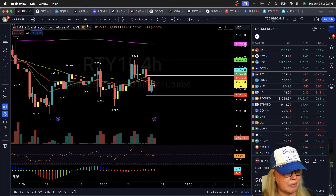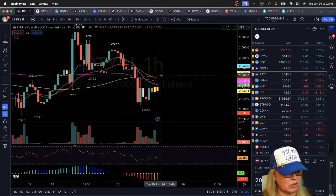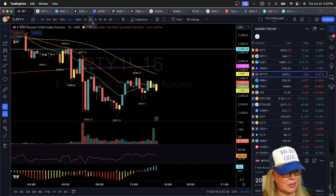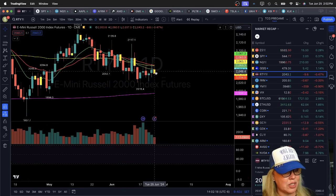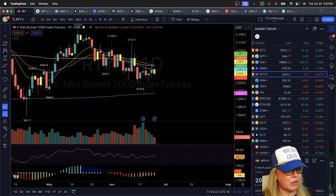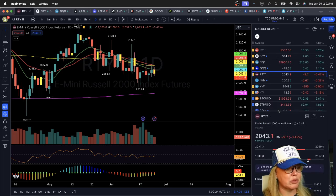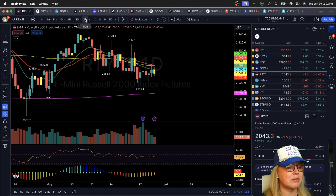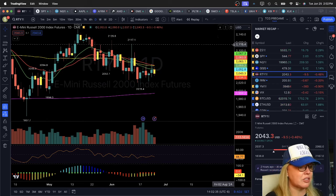Okay, RTY. RTY is closing red, just kind of chopping sideways today. Not a good look. We're chopping sideways because we have a daily inside bar. When you have a daily inside bar, your volume tends to go down as bulls and bears wait for liquidity to come in. They're constantly probing liquidity to the upside and to the downside, looking for those buyers and sellers, because volume tends to dry up when we're in tightening ranges.